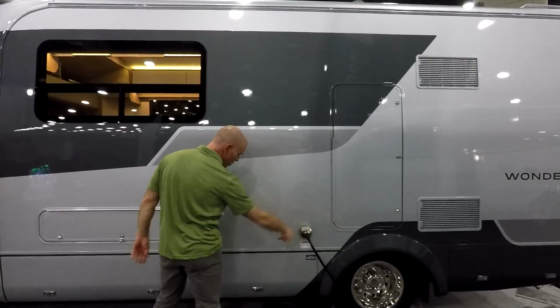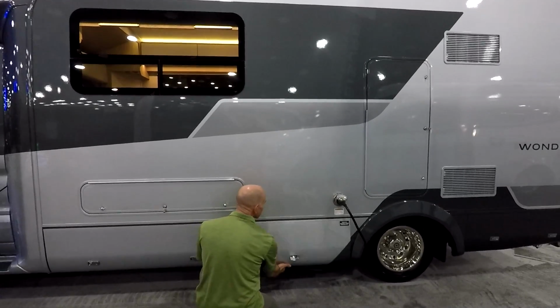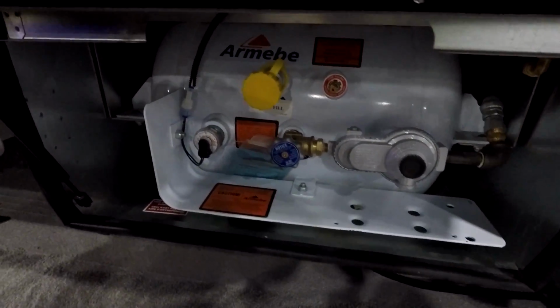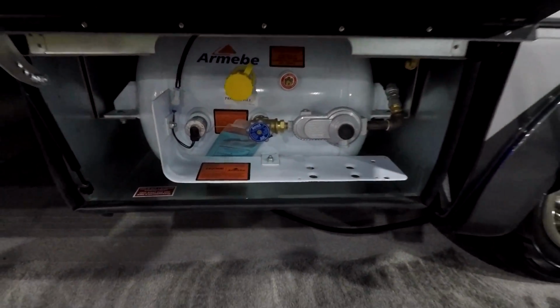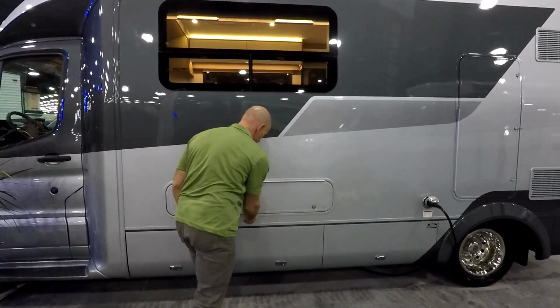Now, the next thing, a 30-amp shore power connection. Next thing I'm going to show here is this propane tank. Oh, yeah, that was big. You were impressed with the size of this thing. I am, because it's big. You can use a lot of propane. And it's right on the exterior, so there's not a solenoid that you need to keep it open. So it doesn't require any electricity to keep your propane on. Oh, okay. That's kind of a good thing. Yeah, that is a good thing.